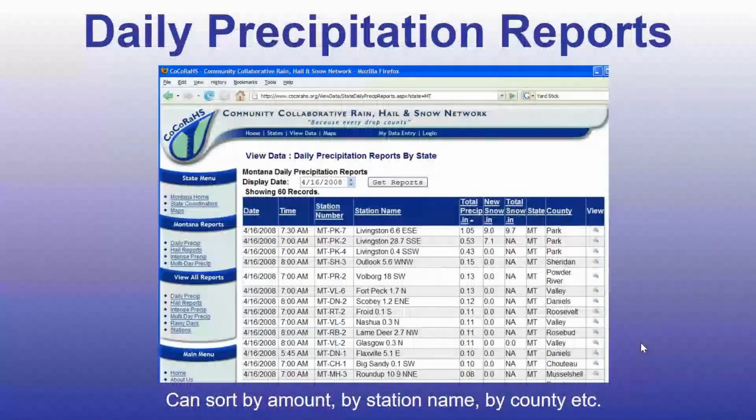And then you can also take a look at reports on the CoCoRaHS webpage, and you can sort a list. If you don't want to just look at the map, you can see the stations around you and what everybody else reported, and compare what you sent in to what others reported across the area, and that's always a fun time as well.